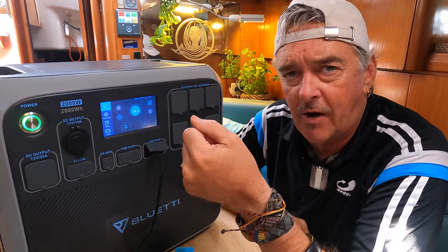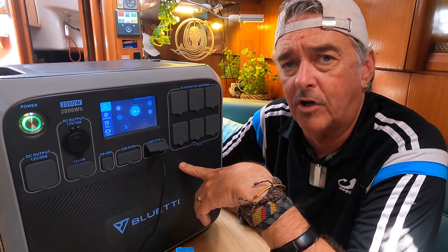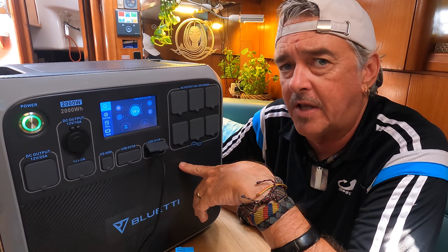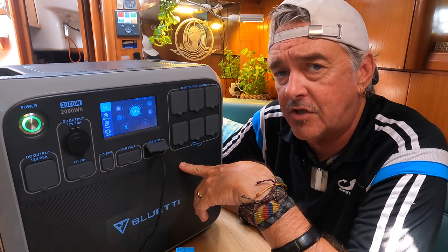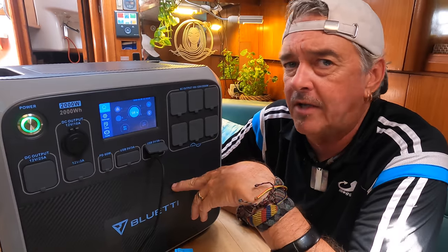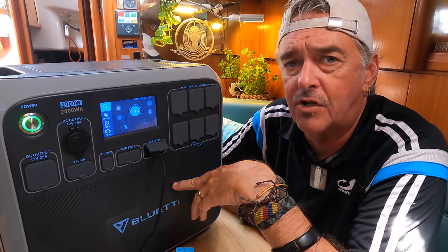Power tools, electric power tools, or even your air conditioner, anything like that, because this will actually run a portable air conditioner, no problem at all. Again, how long it will run it for depends on the setting of your air conditioner, the efficiency of the air conditioner, and how much battery is left before you start running the air conditioner. But we've run our air conditioner on it for several hours, no issue whatsoever.